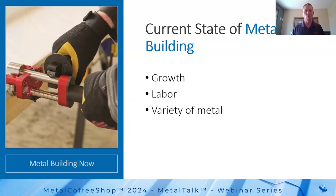Ergonomics are important. We have the labor that we do have, and we don't want them going on the injured reserve list, if you will. We need to keep everybody actively working, and ergonomics is always a focus, quality, like we mentioned, and then just making everybody as efficient as possible.